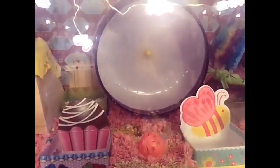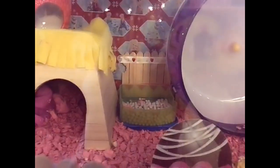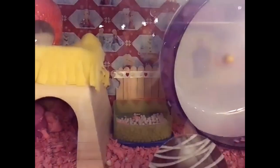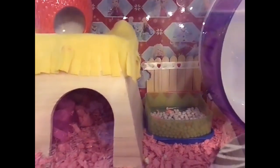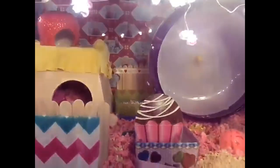And then of course I have her purple wheel. I actually wanted to get a pink one, but they did not have pink at the time, so it's all right. Then back there is just her little potty training, I guess. And then of course I have the little Christmas decoration in the background, and her little fence. And then this is her house. She's actually inside there. I don't know if you guys are going to be able to see her, but she's in there. And then I have this little strawberry hideout for her. And yeah, so anyway, that's her little cage tour.